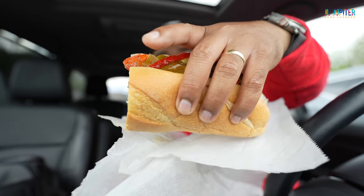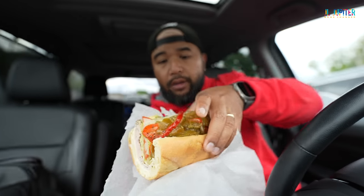Lettuce, tomato, onions. Sweet peppers, pickles, salt, pepper, oregano, oil, and vinegar. Mmm. That is so good. This half can feed 2 people, I promise you that. This is ridiculous.